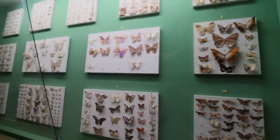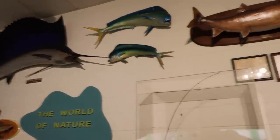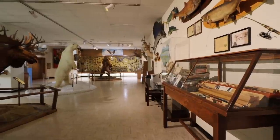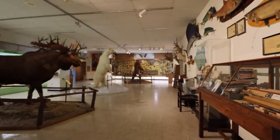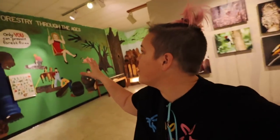But in this gallery, you also find beautiful butterflies, a large array of massive fish, and the gallery just keeps on going and going and going. This is cool. This is very cool. And as we keep going, we actually get to this section, which is forestry throughout the ages. And here you find a lot of really interesting things that have to do with conservation and the forestry service.